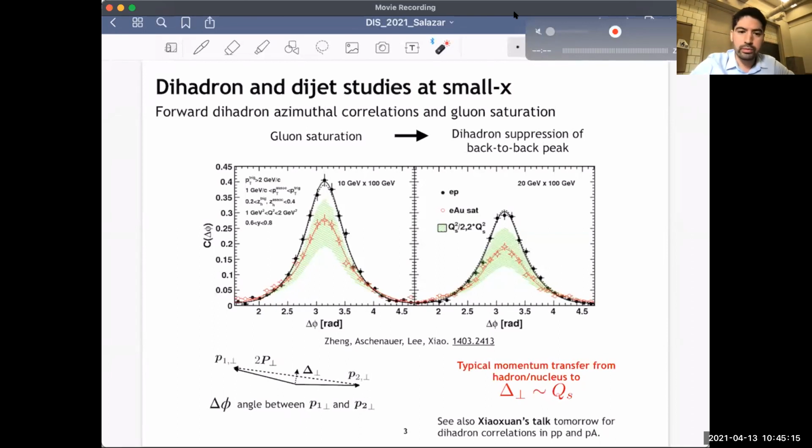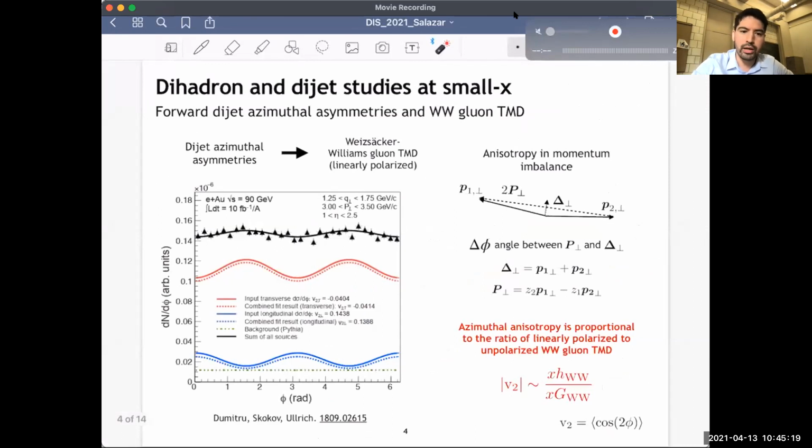Now, another observable is the production of dijets. It's a similar process, but now the measurement is a little bit different. Now one is interested not in the azimuthal angle between these two jets or hadrons, but rather the distribution of the momentum imbalance that is shown here, denoted as delta. So one wants to understand how this momentum imbalance is distributed. If one looks at that observable, one can access the linearly polarized Weizsacker-Williams distribution by looking at the elliptic anisotropy of the angle between the momentum imbalance and the variable defined here as P. As I said, it has been shown that this is proportional to the ratio of linearly polarized to unpolarized Weizsacker-Williams. This is shown in this plot, and this is some work by Adrian, Vladi and Thomas.